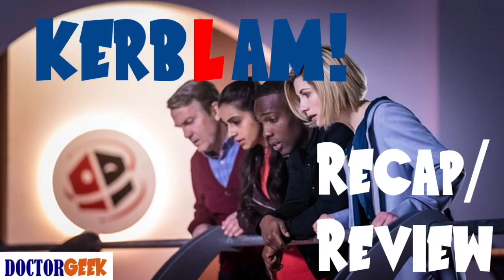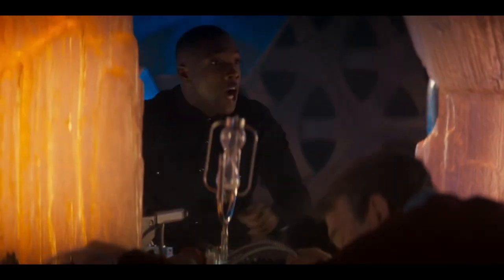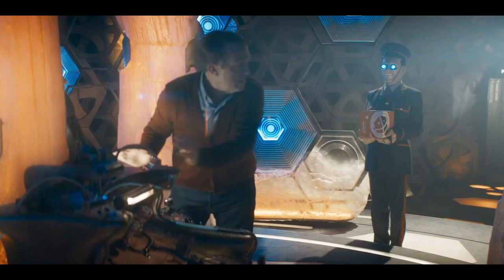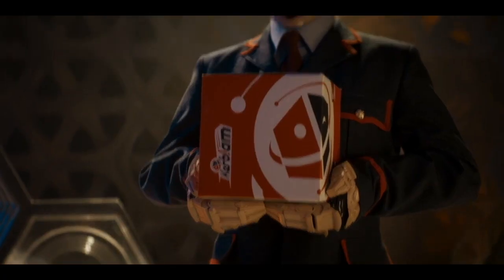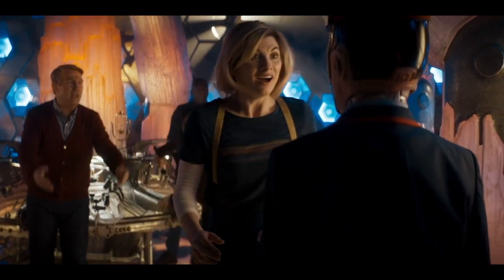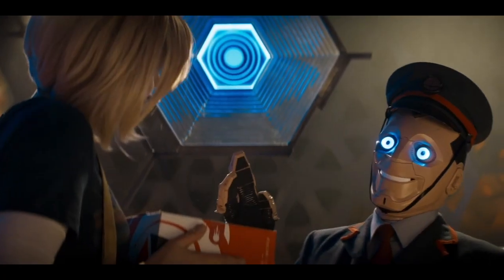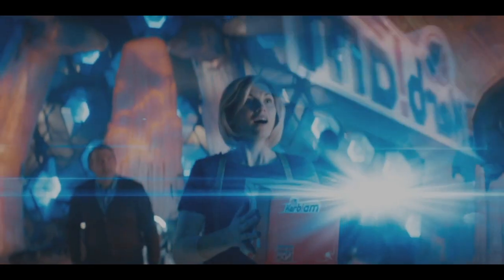We open inside the TARDIS while it's being pursued, but when the Doctor realizes that what's following them is a teleport pulse, she stops taking evasive action and a delivery bot teleports into the TARDIS, holding a package. Calling the robot a Kerblam man, the Doctor joyfully accepts the package and tells her companions that Kerblam is the largest retailer in the galaxy.